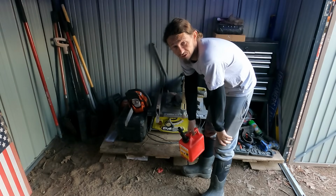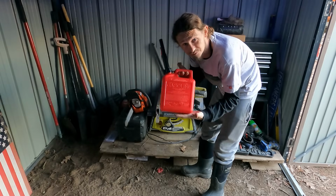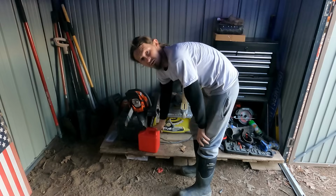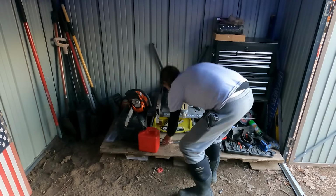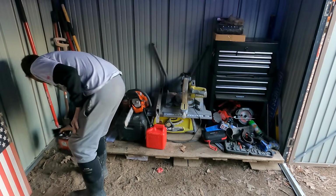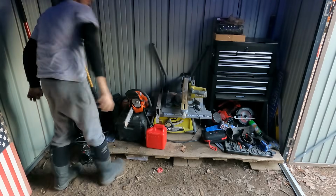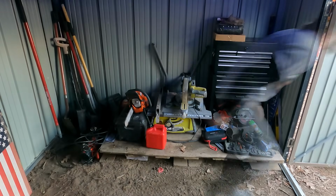Ironic, I couldn't find my little 1 gallon gas can, so I had Lissa to buy another one. The new one. Guess what? I found the old one. Small little gas cans are gonna be for two cycle gas only. Hey, at least it is semi-organized.